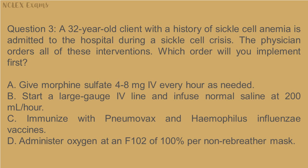Question 3. A 32-year-old client with a history of sickle cell anemia is admitted to the hospital during a sickle cell crisis. The physician orders all of these interventions. Which order will you implement first? A. Give morphine sulfate 4 to 8 mg every hour as needed. B. Start a large-gauge IV line and infuse normal saline at 200 ml/hour. C. Immunize with Pneumovax and Haemophilus influenzae vaccines. D. Administer oxygen at an FiO2 of 100% per non-rebreather mask.